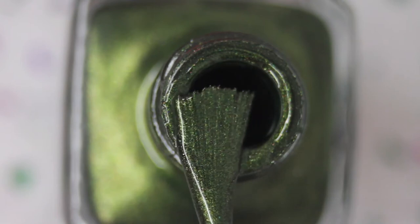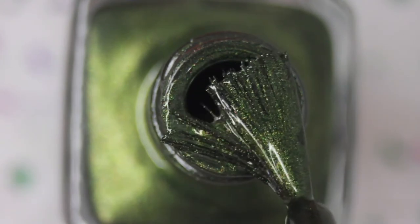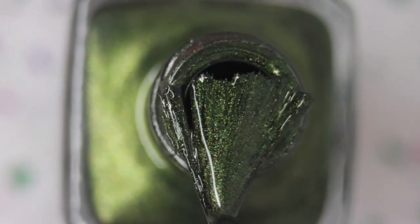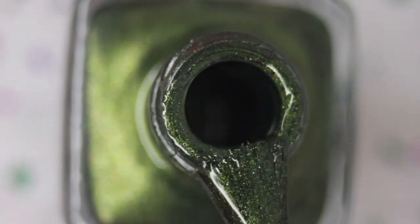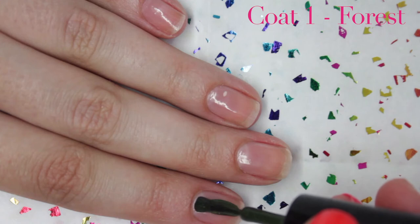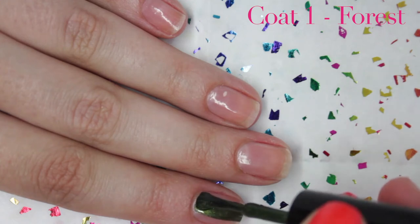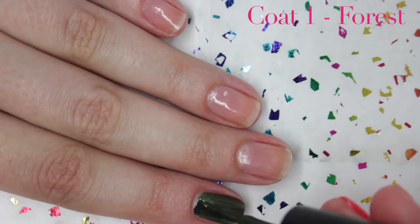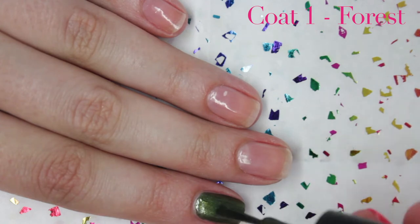This is a really gorgeous chrome polish with a beautiful gold shimmer running throughout. The gold shimmer is very obvious when it's on the nails. This has a really nice smooth formula and it is nearly opaque in just one coat, which is incredible. I will be applying a second coat just to even it out a little bit and deepen up that colour.